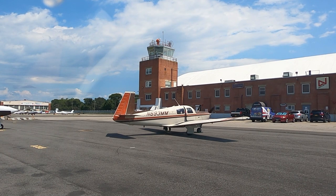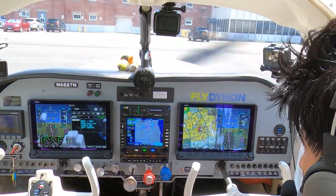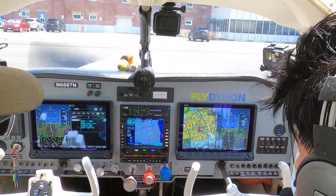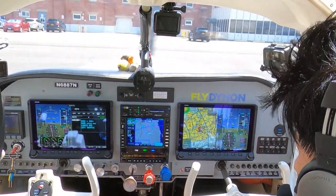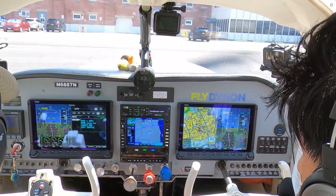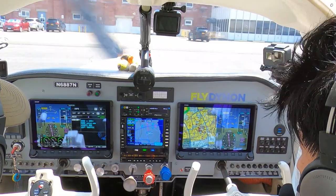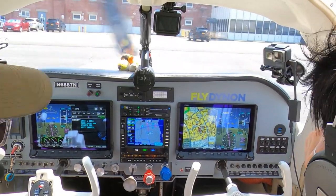3 Mike Mike, flight of 2. What is the other aircraft? It is another Mooney, Mooney 6887 November. 3 Mike Mike, copy. What is your guys' direction of flight today? Direction of flight is going to be straight out departure to the south.